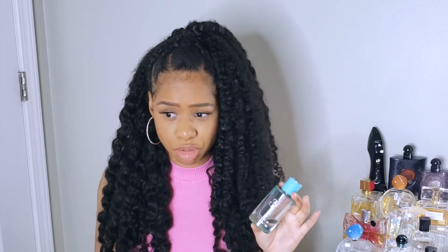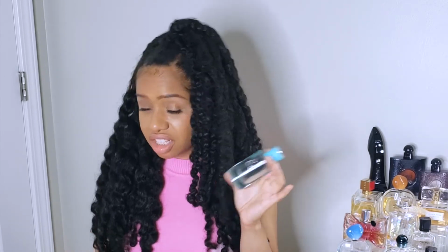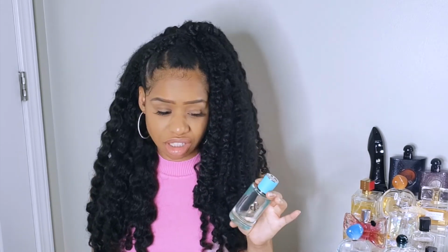It smells very expensive, but very light and fresh. And again, something that I think is perfect for spring and summer because it's almost neutral in the way that it smells, but it leans to me more crisp. So I do love it. It's a little on the pricey side to me, in my opinion.